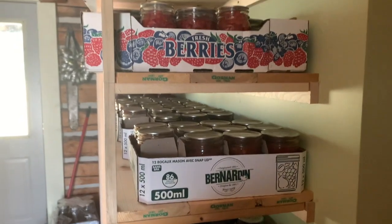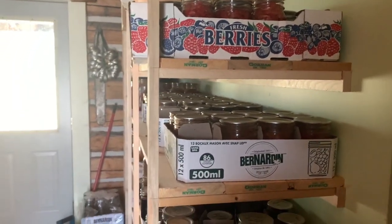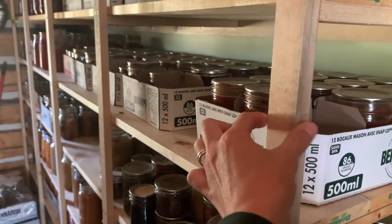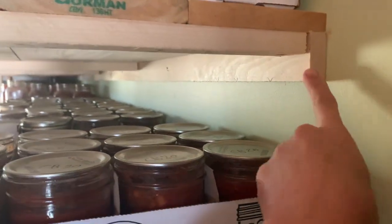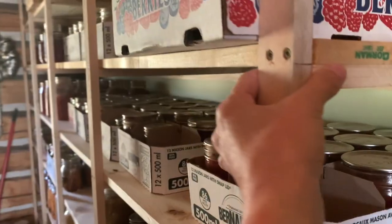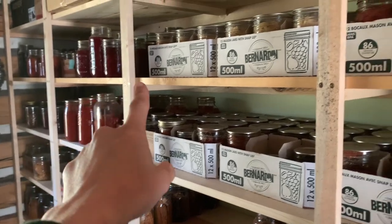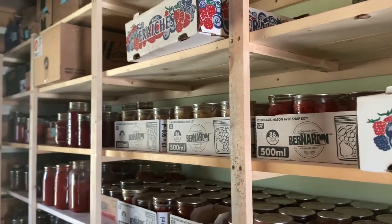I had wanted to get Marius to explain this, but it just keeps not working. So this is pine, and he said pine is very, very strong. And these are 1x2s and 1x2s here as well. So he's got 1x2s on the walls, and then these are 1x2s as well. And then every 2 feet, he's got them for support. He says this is an insanely strong shelf.